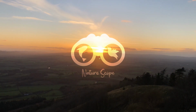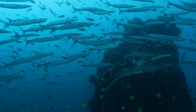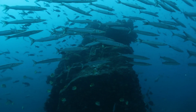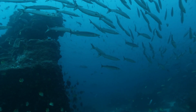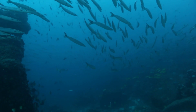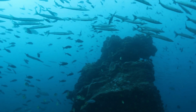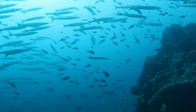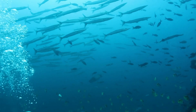So we're going to start this video off with this huge shoal of barracuda. You can just see how nonchalant they are, just swimming, carrying on with their business. They're all traveling in the current, traveling together, safety in numbers. The amount of fish life here was incredible, and it truly shows how much life there is here in the Galapagos.